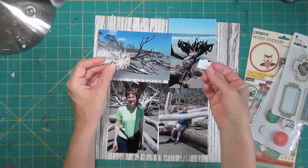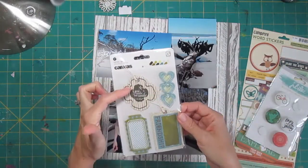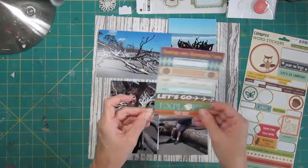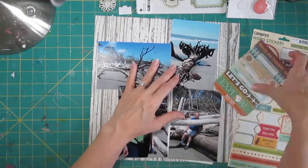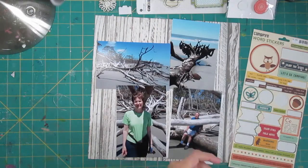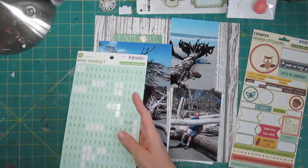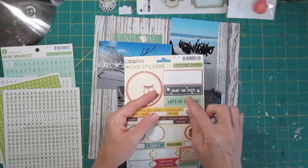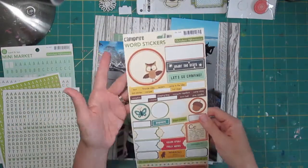So let's take a look at embellishments that I found. I looked for things that were light colors, especially wood grain I thought would work well, but it needed to be like the white or something that was already painted white. And I had this one thing that said Explore, and I thought I might make that part of the title and just use some really small letters to say Explore Hunting Island.